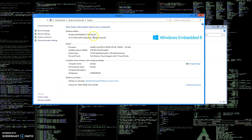I have an 8.1 Industry Pro operating system. I have 6 gigabytes of RAM. It's DDR3, 32-bit operating system for right now, just for personal reasons. I currently have one operating system on this hard drive, so I'm not dual booting or anything. It's just a normal PC setup.